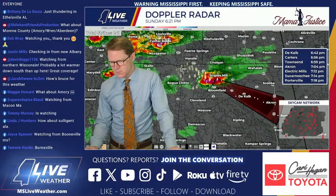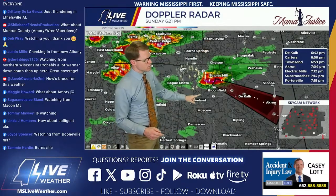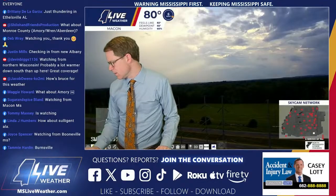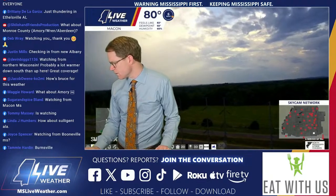Looking down into this, we had a pretty good look at that a minute ago from Macon, which is, of course, top of your screen there up in Noxubee County, looking on the wide shot there. And you can see how much it's moved just in the last couple minutes. So we'll pan this camera back to the left. Appreciate North Mississippi Storm Chasers, our partners on this camera network.